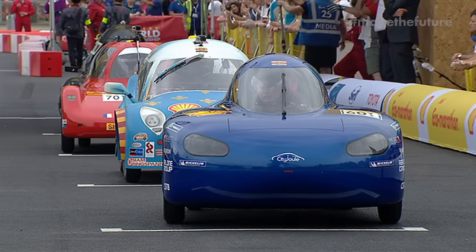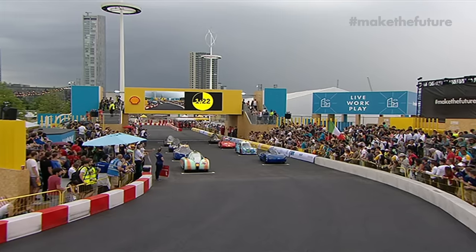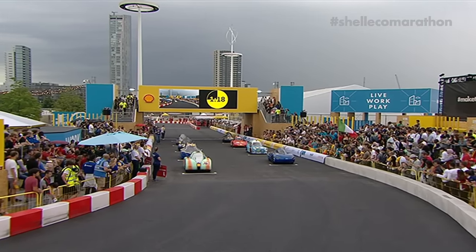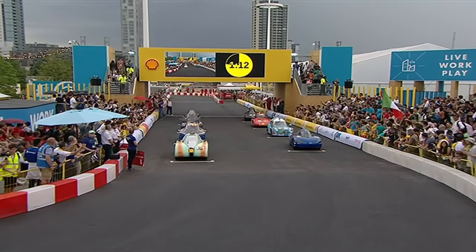And as far as La Joliverie Polytechnance is concerned, they have been in the Shell Eco-marathon for a very, very long time, and they have progressed through Microjoule and Polyjoule to Cityjoule, and this is the latest member of the family. We are down to the last minute and a quarter. Let's tell you about the pole sitter.